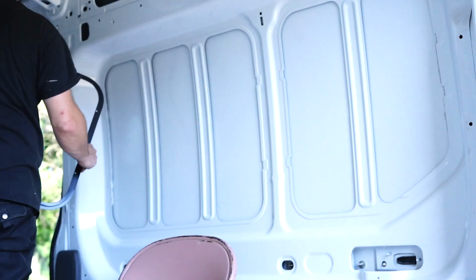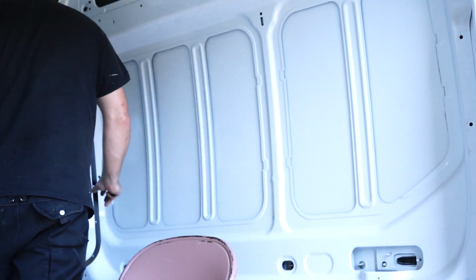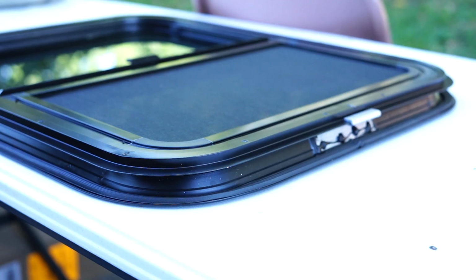Yeah, how about that? No, I know, but hold on. Let's go see something. I gotta see something. So I think we found our problem with both of our vans. If we take both of our windows, I'm sorry.